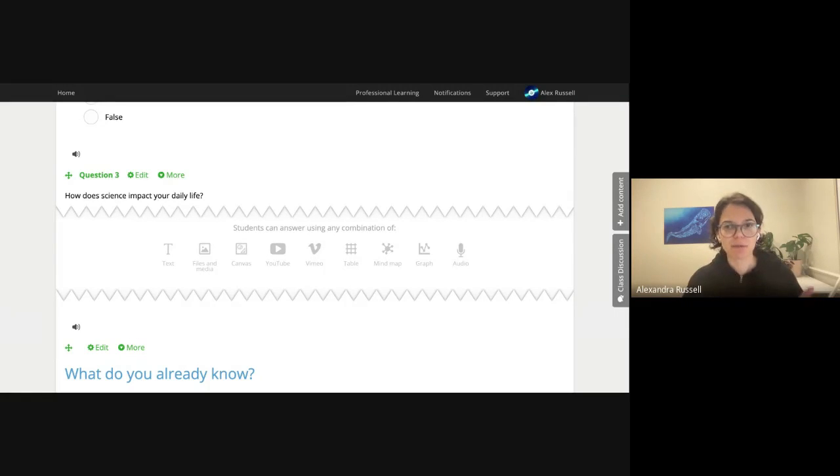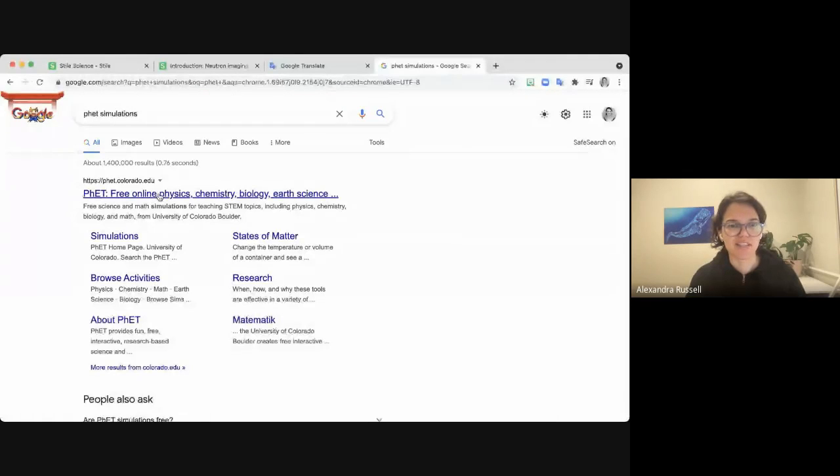Now, I'll just point out, because it depends on the structure of Edpuzzle, but it is possible to embed some aspects of other sites into Stile. So for instance, I'm not sure if you are familiar with PhET simulations, but let me, I actually will just go ahead and, I have a brand new computer, you see, so I don't believe that I have any stored on my desktop, but let's have a look.